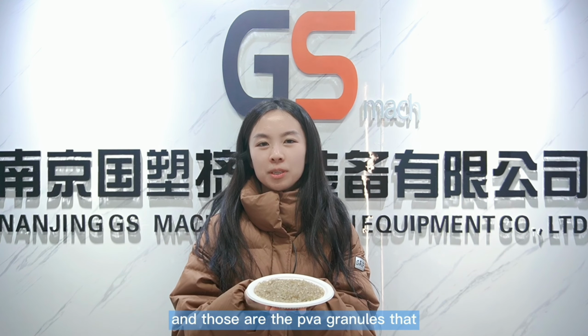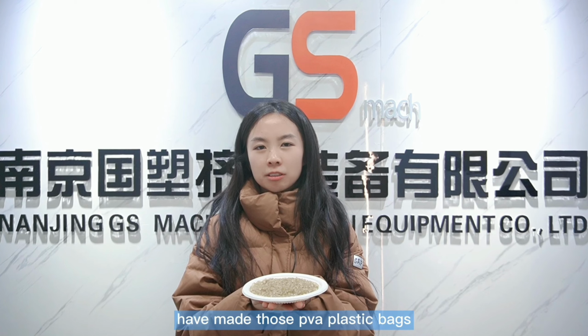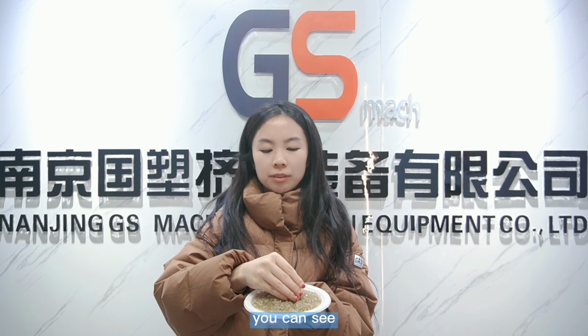And those are the PVA granules that have made those PVA plastic bags. You can see.